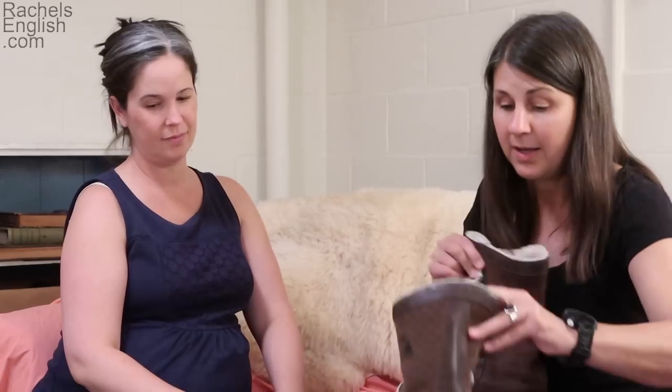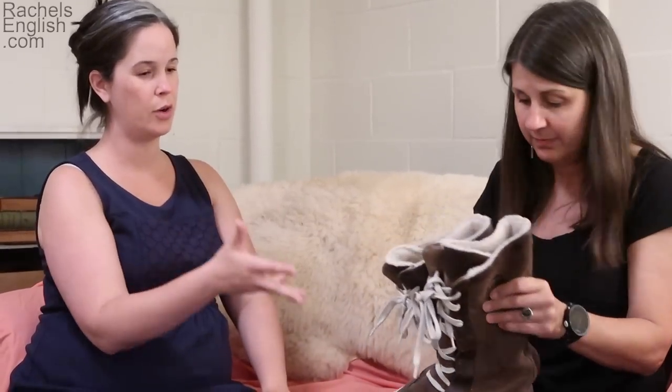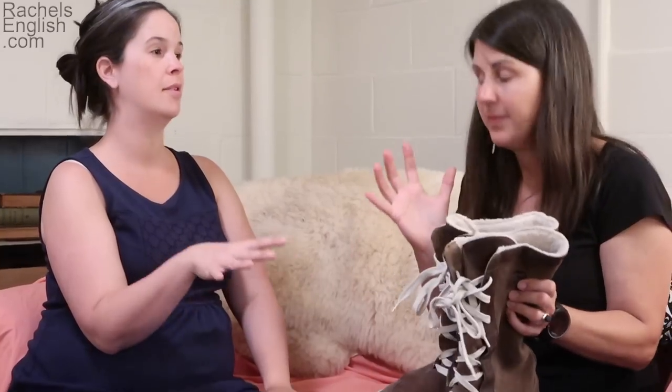So these are my snow boots, and they're nice and fuzzy inside. This is what I wear to walk the dog in the winter. You wouldn't be able to wear those other fuzzy ones, because they would just get saturated and wet. Okay, so these are your waterproof lace-up snow boots. Snow boots.